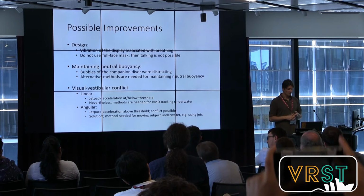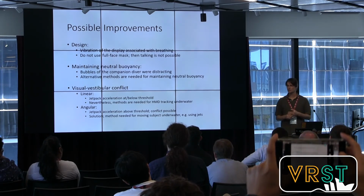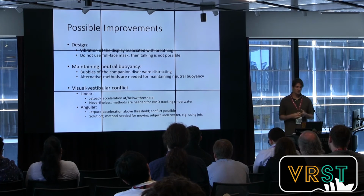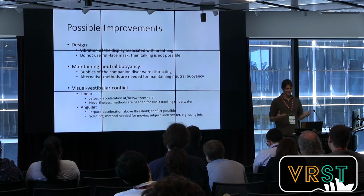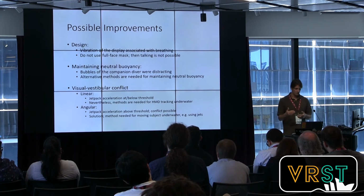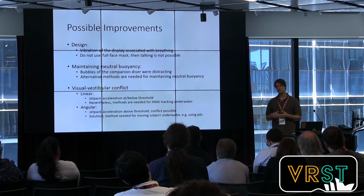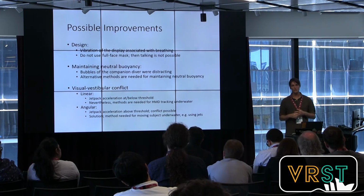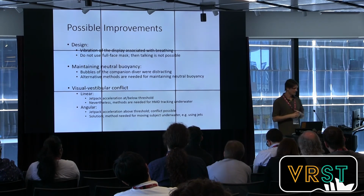Conflict. When people moved with the jetpack, they weren't actually moving in real life. And so for the linear, this is not a big problem because the accelerations were very small. So there wasn't really a detectable conflict there. The movements were below vestibular threshold. But in future, it would be good to have methods to track people underwater. How can you take some of the tracking technologies that work above water and use them underwater?